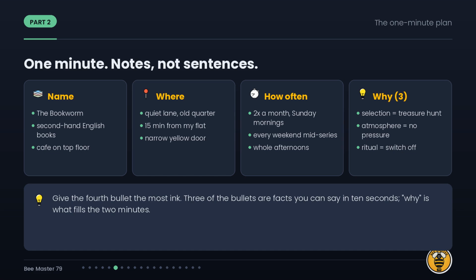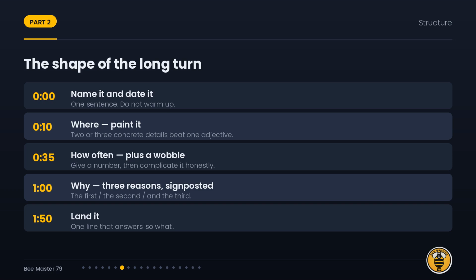Here is the 1 minute of notes. Notice these are fragments, not sentences. If you write sentences, you will read them aloud, and reading aloud sounds nothing like speaking. And here is the shape those notes turn into. Rough timings on the left so you can feel where you should be.